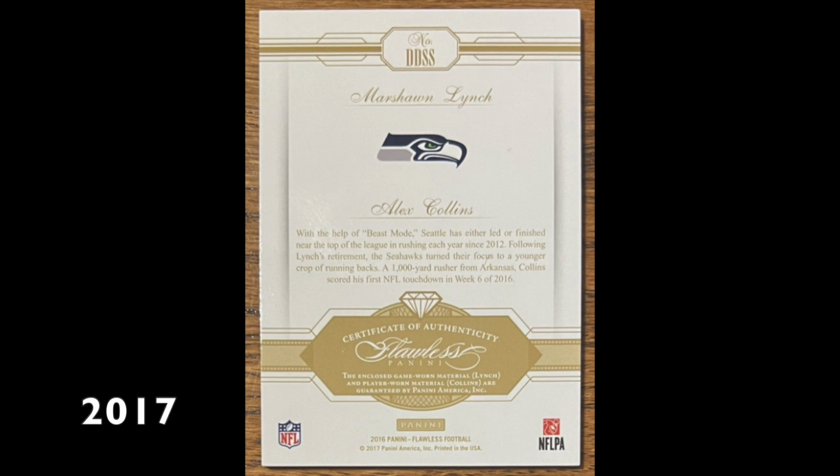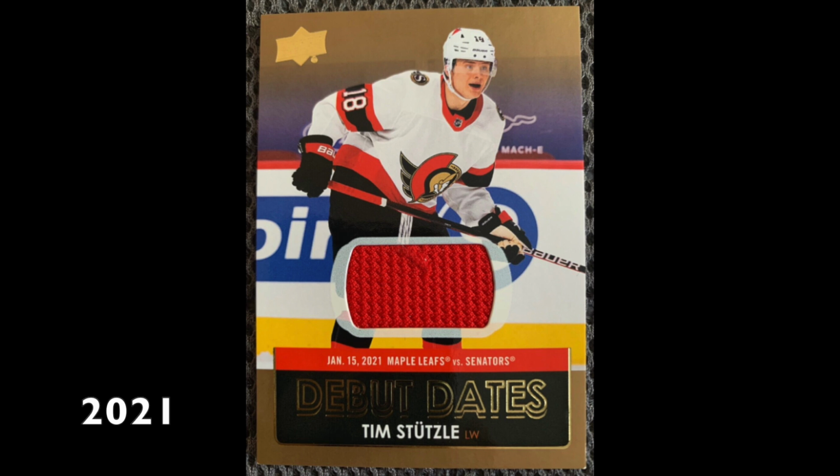Game-worn does suggest it was worn by that player while playing a game. Now, it doesn't mean it was like an NFL game or an NBA game. Maybe he was playing a preseason game or a practice game. But when they get to player-worn, that sort of starts up the next level of de-evolution. Many jersey cards today are player-worn, not game-worn.